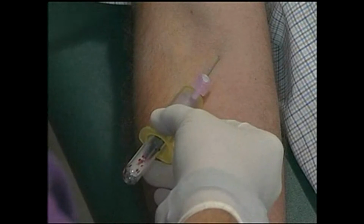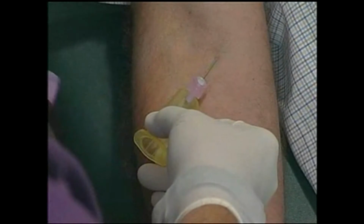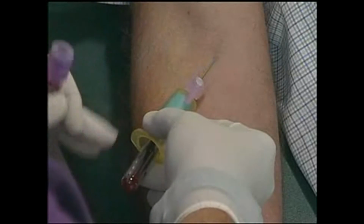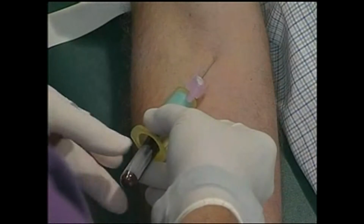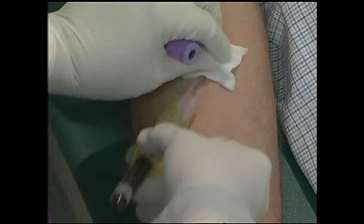Once the tube is filled, remove it carefully without moving the needle and apply a second tube if needed. Always roll the tubes 5 or 6 times after you remove it to allow the blood to mix with the additive. Once you've inserted your last tube, immediately release the tourniquet, remove the tube from the rubber sheath, and then remove the needle while covering the site with a gauze square.